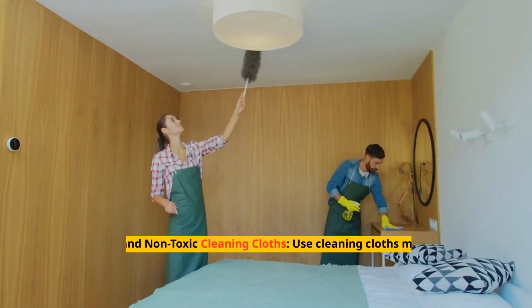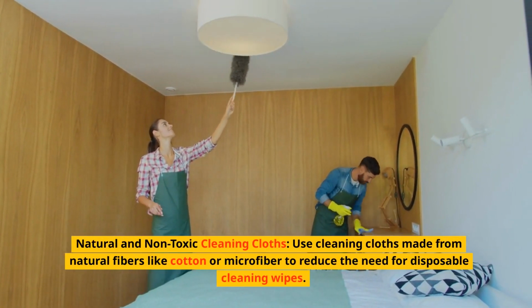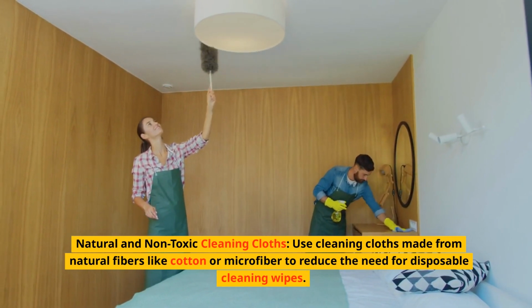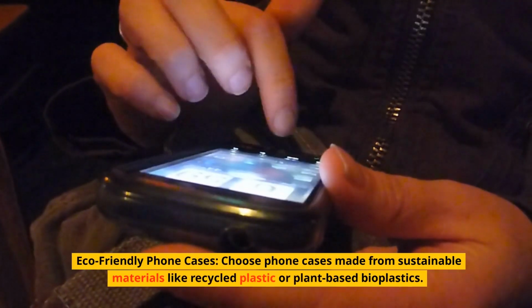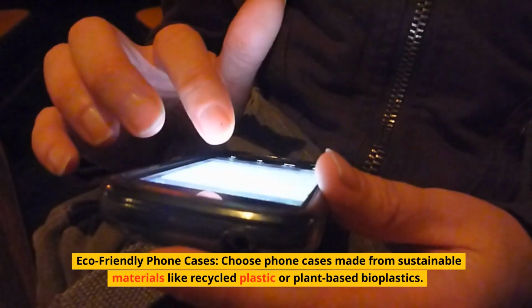Natural and non-toxic cleaning cloths. Use cleaning cloths made from natural fibers like cotton or microfiber to reduce the need for disposable cleaning wipes. Eco-friendly phone cases. Choose phone cases made from sustainable materials like recycled plastic or plant-based bioplastics.